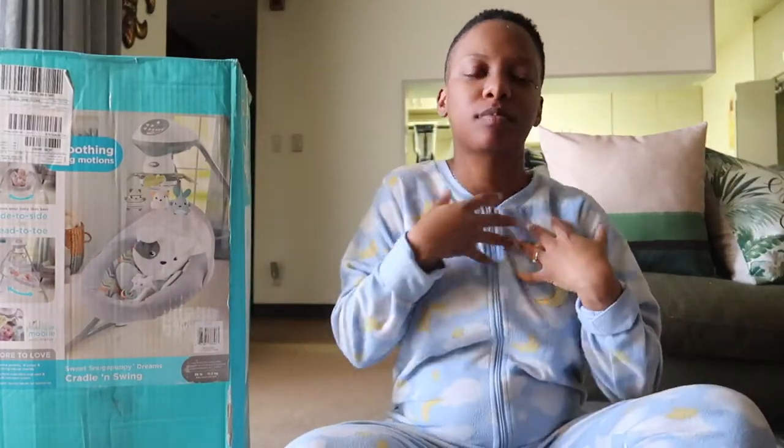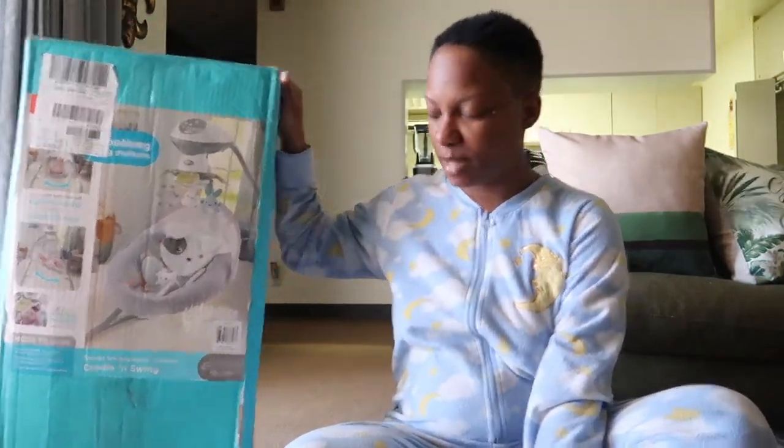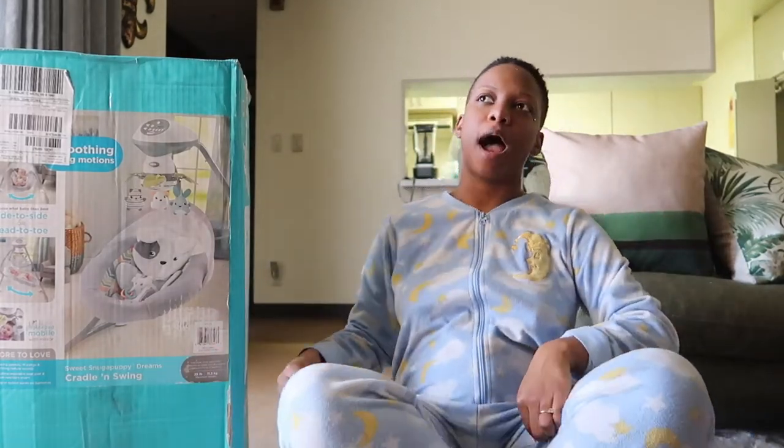So, as you can see, the box next to me, the baby swing has arrived. And I know y'all are probably wondering why I'm showing y'all these random things. I know I showed y'all the stroller and the bassinet. I basically showed y'all the bigger items that need assembly, the bigger items that potentially took longer to get here.